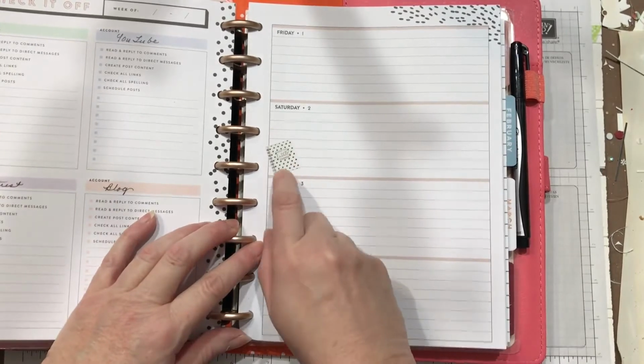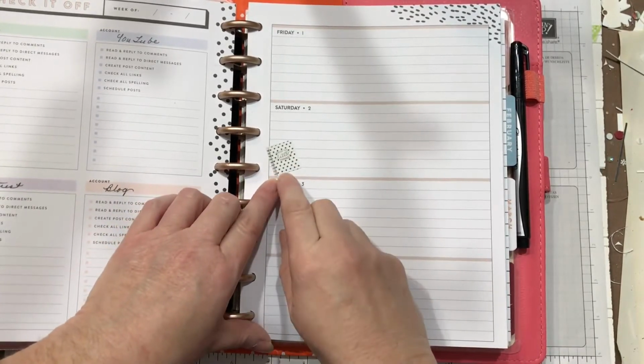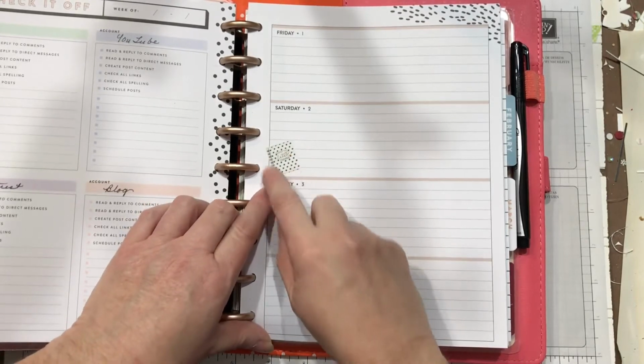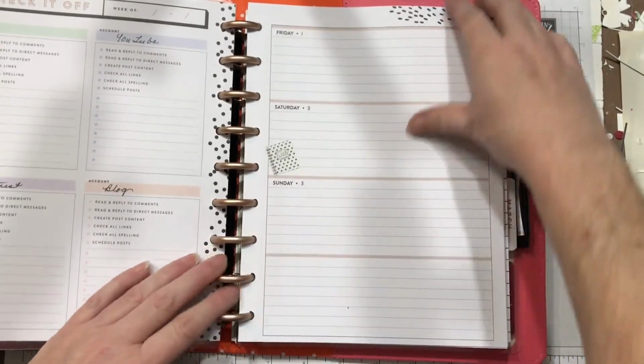I also have a sticker. I got this image from off of Pixabay. It's enjoy the little things, and it's just a picture of a planner, and I shrunk it way down and I made stickers. Saturday is my planning day.